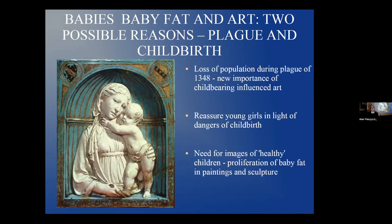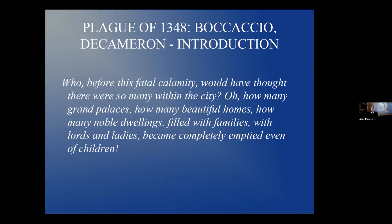And let me elucidate on this. There was a need for images of healthy children, the proliferation, you could say, of baby fat in paintings and sculpture to help this along. It's sort of what we are facing right now in Italy with this sort of negative population rate. Now, where do I get this from?